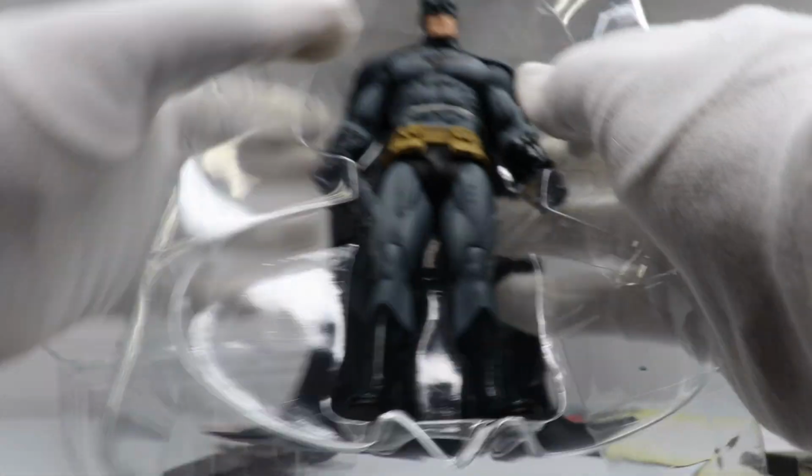Oh, this twist off's a little son of a bitch. Look at him. Sorry for my cursing, but he's a little bit of a pain to get off. Okay, there we go. I got it.